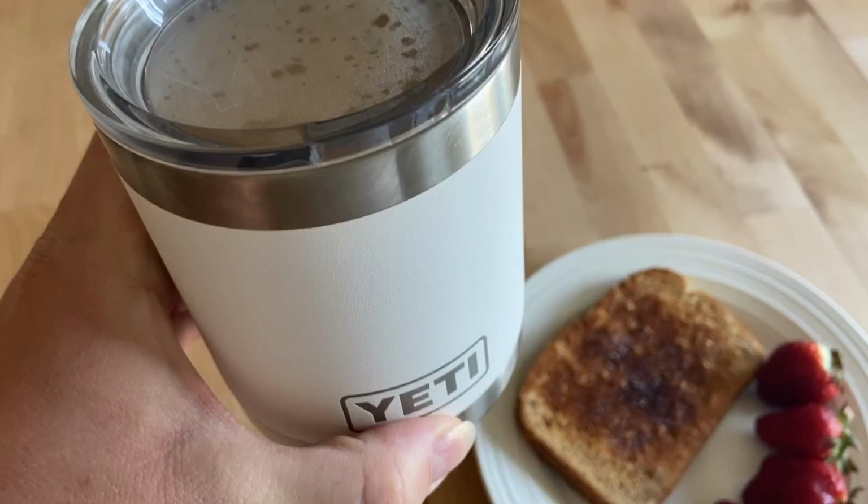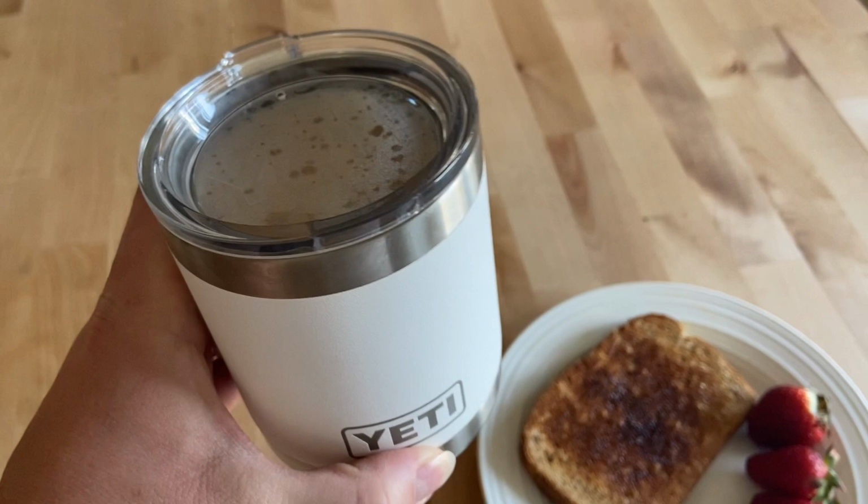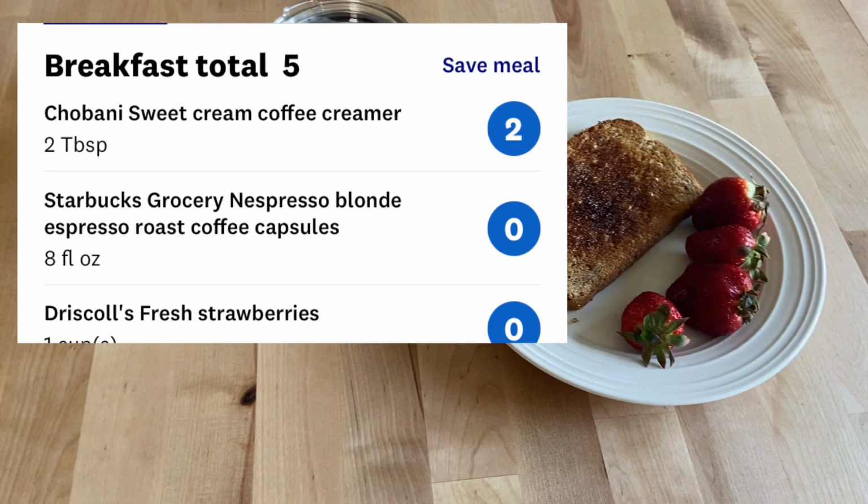Today I just used a Starbucks medium roast coffee pod, and I just put in 2 tablespoons of the Chobani sweet cream coffee creamer, which is my favorite right now. So there you go, that's breakfast.